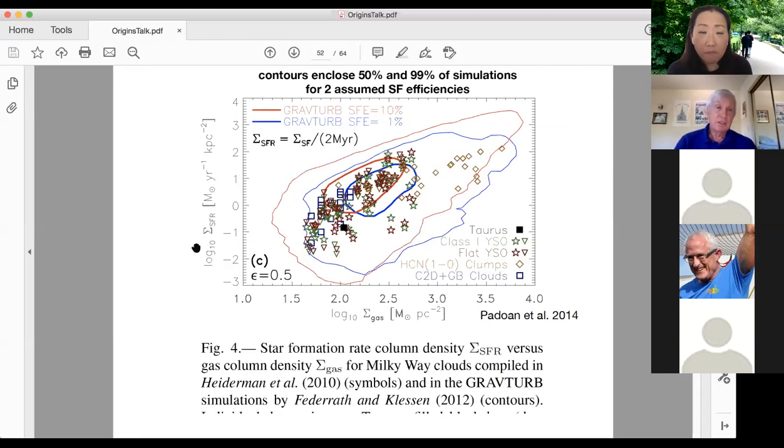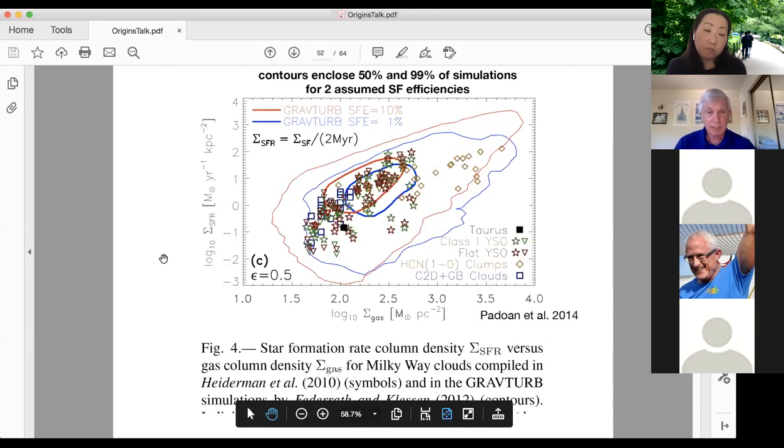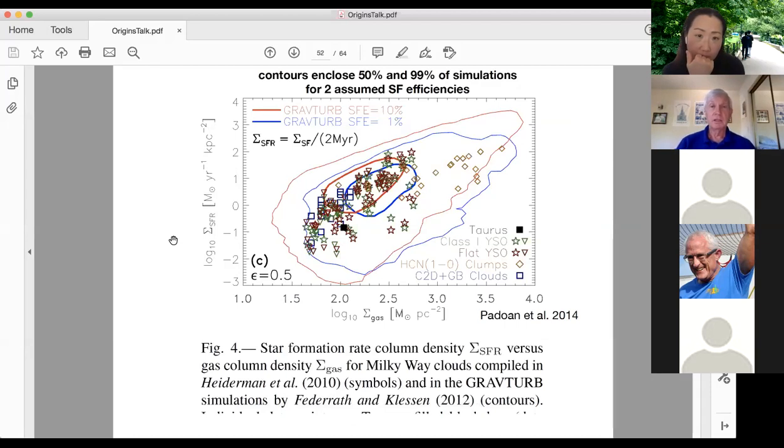So this shows the same log plot of star formation rate per year per square kiloparsec versus gas surface density. Again, a log-log plot. And the contours here now are from a whole series of simulations by Federrath and Klessen. The inner contour encloses 50% of all of the samples in their whole suite of simulations, and the outer contour is 99% of all the simulations, with two different assumed star formation efficiency rates.